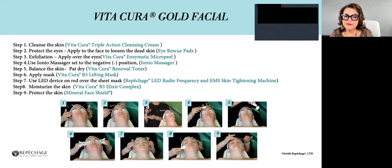The Vita Cura Gold Facial, again, wonderful for that older client. You would use the Vita Cura Triple Action Cleansing Cream, Eye Rescue Pads, Vita Cura Enzymatic Micro Peel, and leave it on. You can use an Ionta massager over the enzymatic micropeel. Remove that, spray the skin with a renewal toner, and apply the VitaCura B3 lifting mask with niacinamide. So the client will feel a bit of tingling, but it feels wonderful. And then you can use an LED device over the sheet mask.